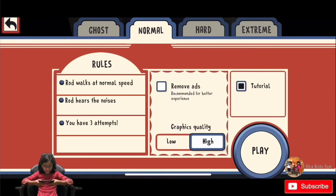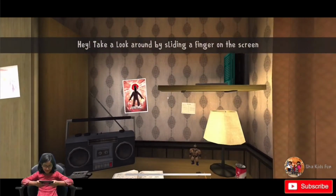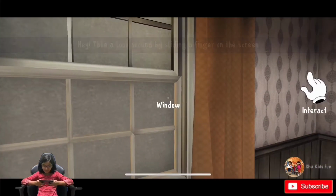So the rules: Rod walks at a normal speed. Who's Rod? Rod hears the noises. You have 3 attempts. Okay. Okay, let's just run. I'm nervous. Hey, take a look around by the sliding fingers.